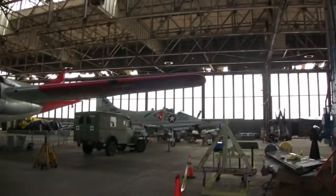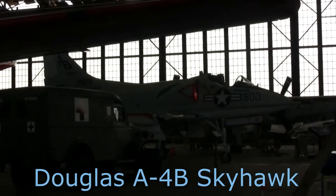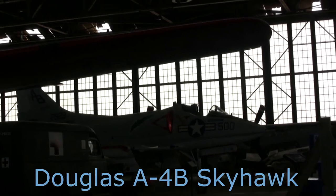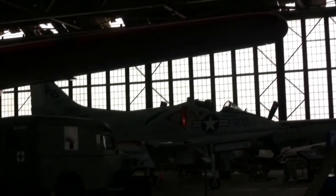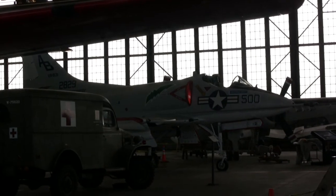What's that one you've got over there, that jet fighter? That is a Douglas A-4B Skyhawk. That's pretty evil looking. That's the first jet attack aircraft that the Navy flew. It looks like it would go pretty fast. It's just under supersonic, just shy of Mach 1. It first flew in 1954, and it was definitely used very extensively during Vietnam. It's still flying with several air forces today. We don't fly it anymore, but it's a great airplane. Very tough. It looks it.